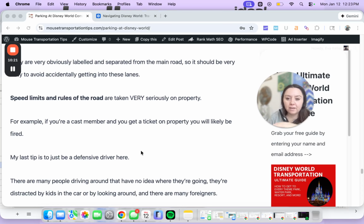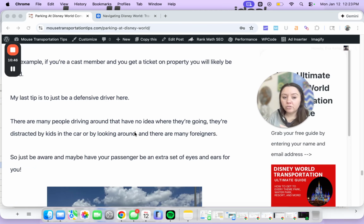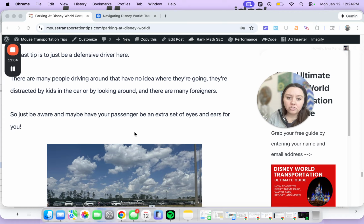Speed limits and safe driving is taken very seriously on property. Even cast members, if they get a ticket on property, 9 times out of 10, they're going to be fired instantly. And so just follow the speed limits. Pay attention, don't be distracted, have a navigator helping you out, and then just try to be a defensive driver. Most people that are there driving around don't know what they're doing either, so people are slamming on their brakes or switching lanes last second to get on or off an exit. So just be aware and pay attention, and if you can have an extra passenger keeping their eyes out, that is even better.